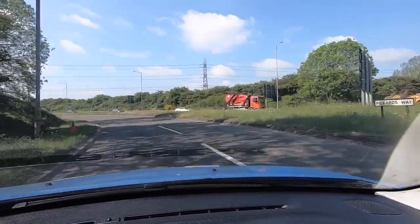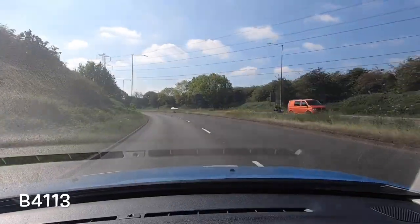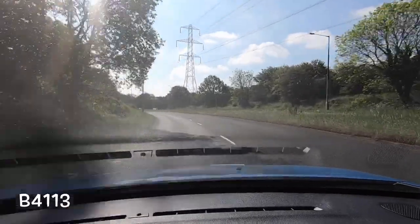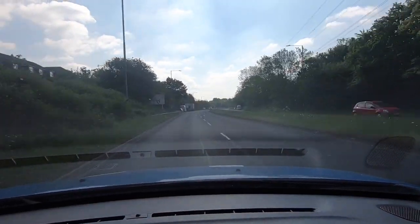Again, it's a 70-mile-an-hour road, but it's not very long, so you've not got much of a chance to show that you're comfortable at this speed. So we really need to get moving.